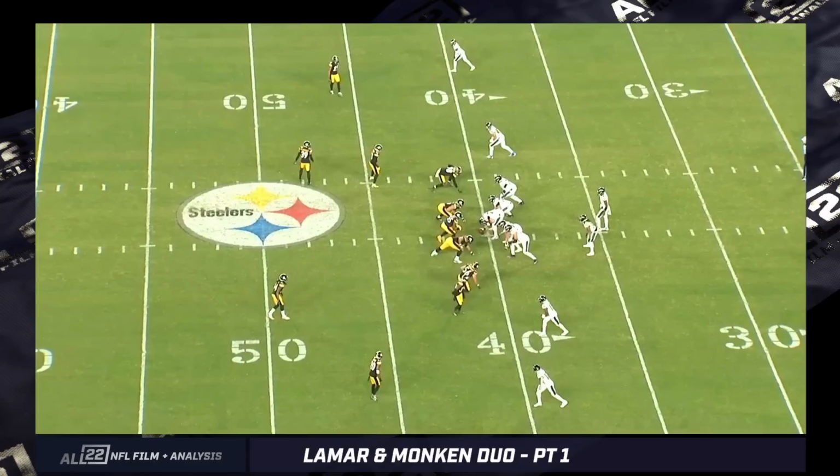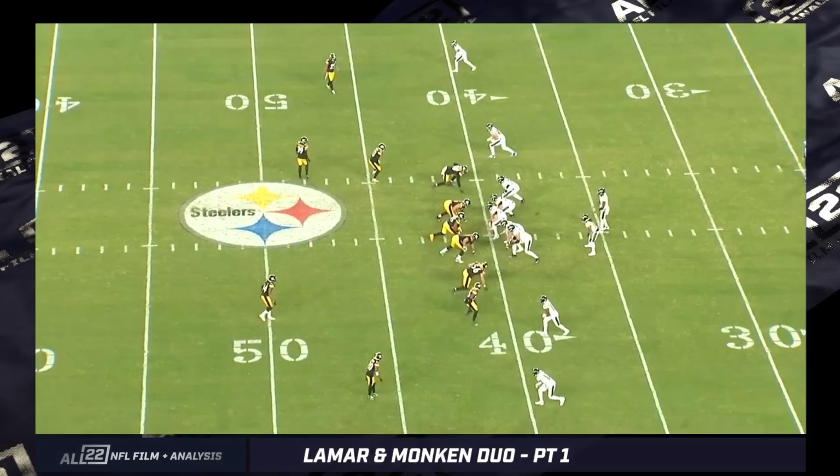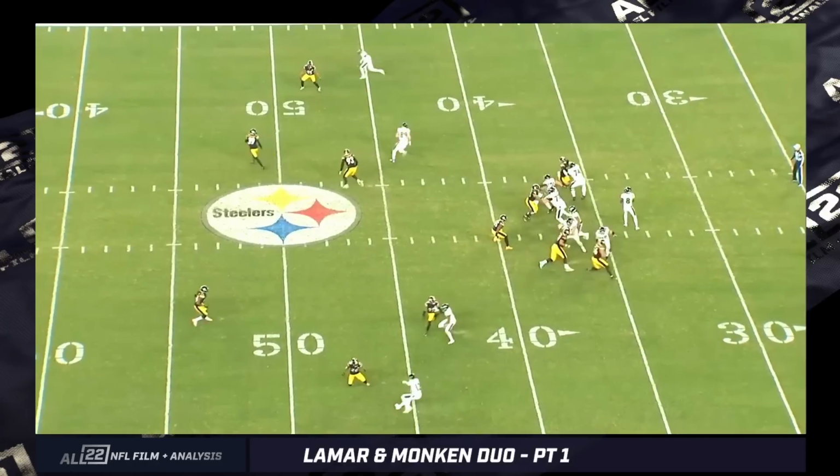He should. He's the guy who caught the touchdown pass the year before in Pittsburgh. Lamar recognizes it a little too late, in my opinion. Well, he recognizes it soon enough to not throw the out and throw an interception. But in my opinion, this ball should be out of Lamar's hands somewhere in this area here to give Marquise Brown a chance to catch it up the right sideline.